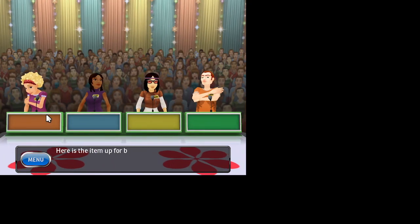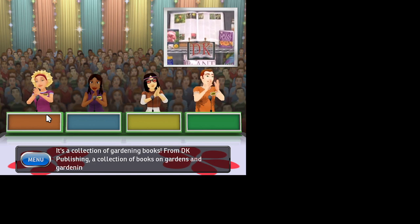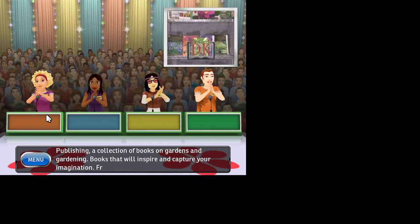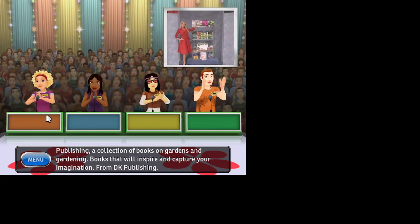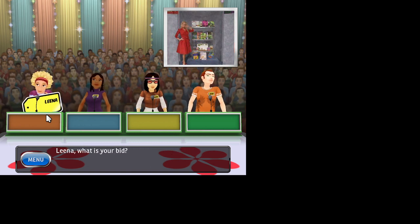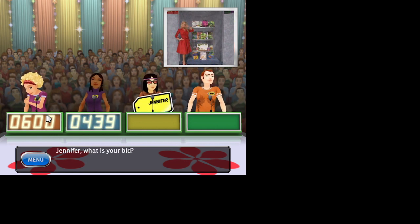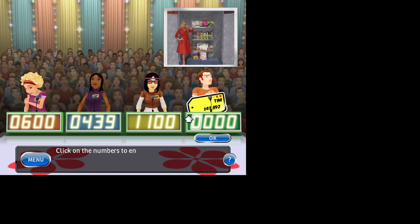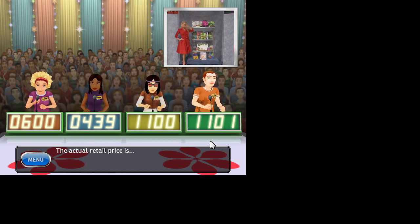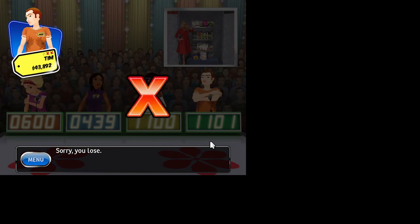Here is the item up for bids. It's a collection of gardening books from DK Publishing, a collection of books on gardens and gardening, books that will inspire and capture your imagination from DK Publishing. Let's see who bids the closest without going over. What is your bid? This item's actual retail price is... You lose. Oh, no! This is your third strike. Sorry, but it's game over.